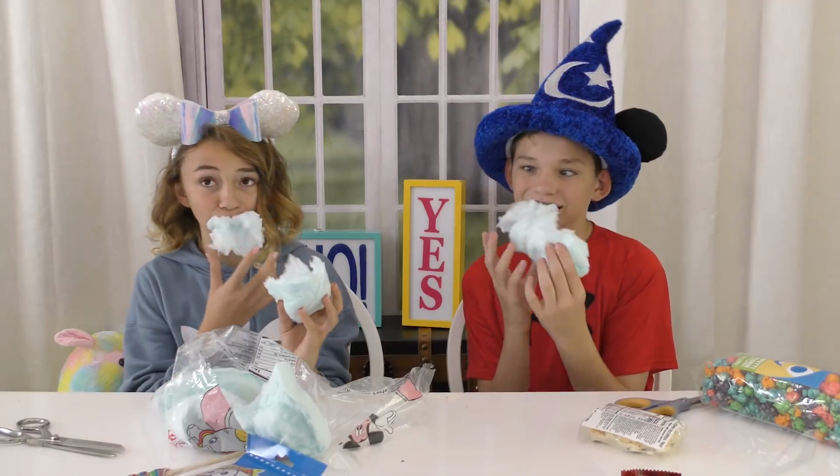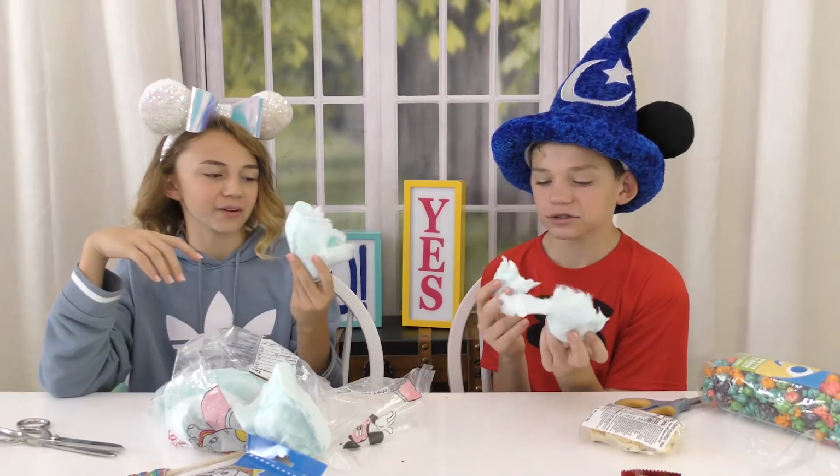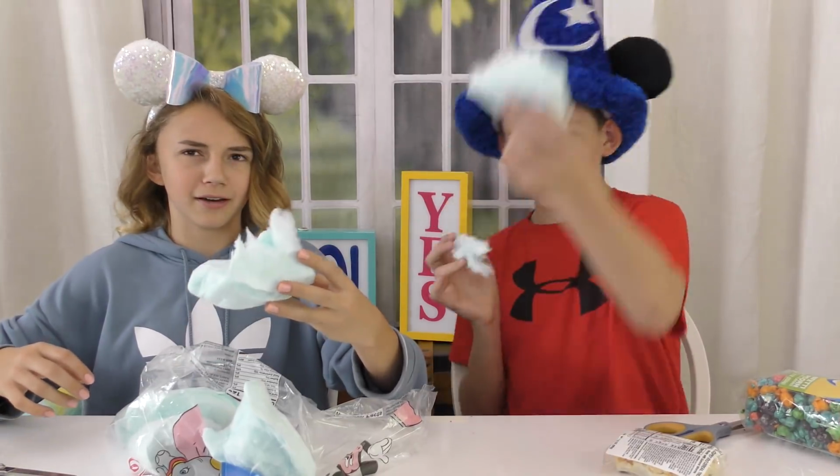Okay. I love cotton candy. It's so good. Yummy. It's good. Good job, Disney. Good job, Disney. Awesome popcorn. Yes. I mean, cotton candy.